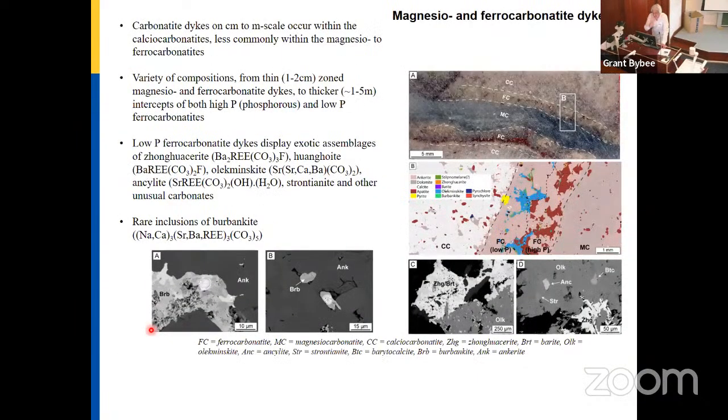To get to the better stuff is the magnesio and ferrocarbonatite dikes, which cut through, and these are loaded with rare earths and get to very high grades. And you get into a whole bunch of these strange names, which I'll talk a little bit about, but there's something strange happened that the Russians and the Chinese were naming minerals at the same time. So they came up with craziest unpronounceable names.